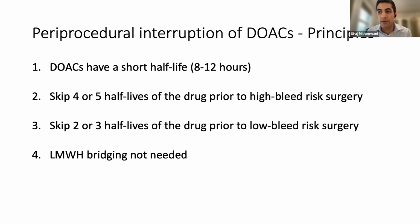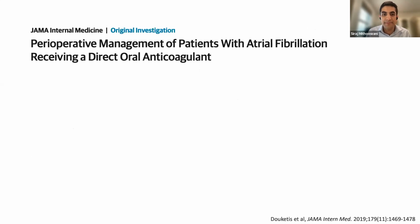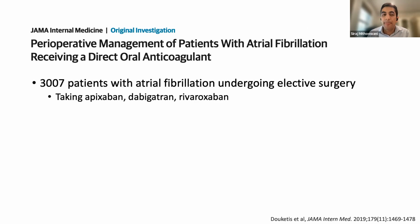And then generally speaking, low molecular weight heparin bridging is not required in these cases. I think most of us are well aware of that in this audience. I think everybody should be familiar with this study, not least of which because it comes from our own internal medicine faculty and staff at St. Joe's, Jim Douketis, and I think it's really just a very, very helpful paper.